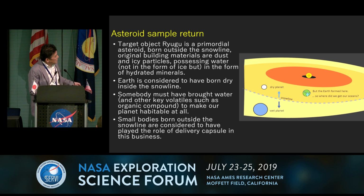So some small body born outside the snow line must have brought water to Earth. So that's why we care about these small bodies. And Ryugu, being a primordial asteroid, is one of those. It is a member of a category of small bodies who must have brought water to our planet to make our planet habitable. So I think understanding primordial small bodies is really central to planetary science. That's why we dare to send a sample return mission to Ryugu, which is the same with NASA's OSIRIS-REx mission.